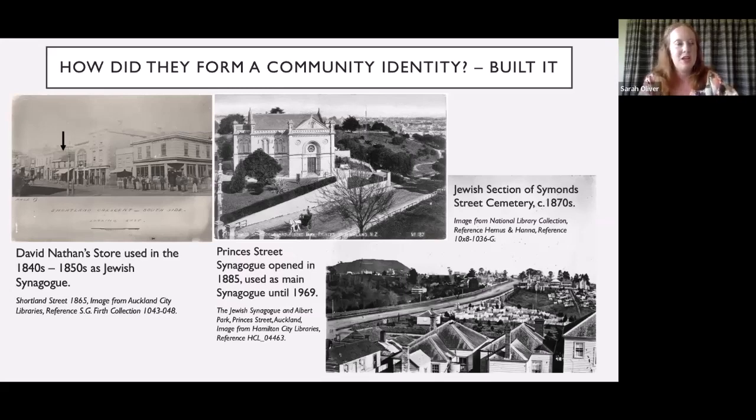In the 1840s and 50s, David Nathan's store on Shortland Street was used as the synagogue until in 1855 when they rented an Emily Place building and then bought it when the 7-year lease finished.